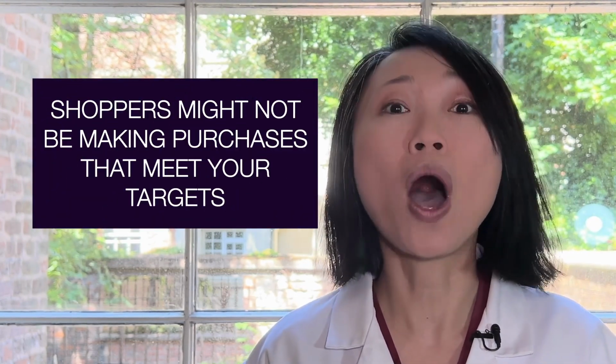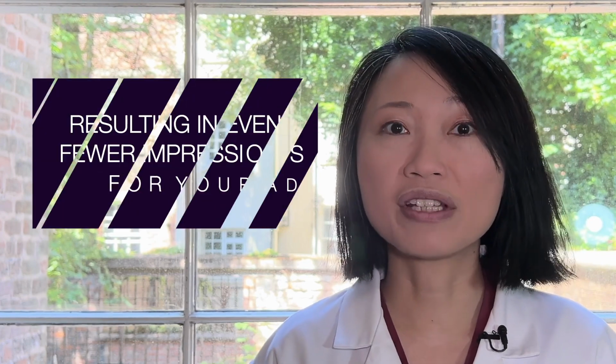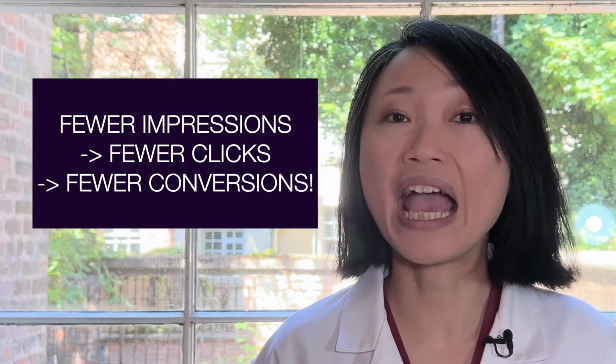On top of that, there might be searches where users aren't ready to convert at a rate that meets your high target ROAS. Google might decide your ad isn't a good fit for these auctions, further restricting impressions. The consequences of fewer impressions is that fewer people see your ad, potentially leading to fewer clicks and conversions. And this leads to a further domino effect.